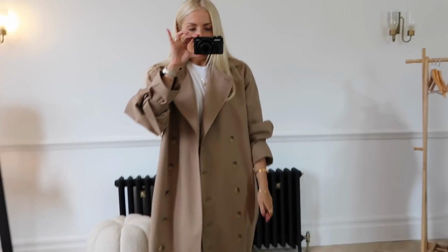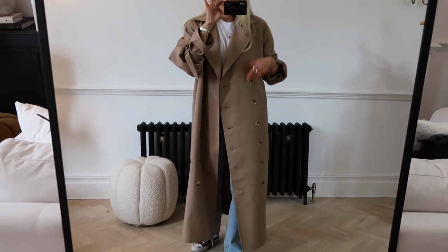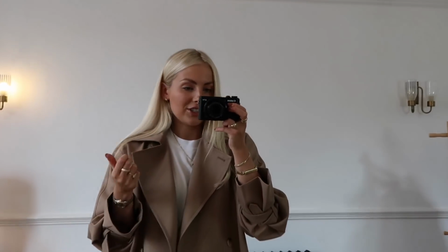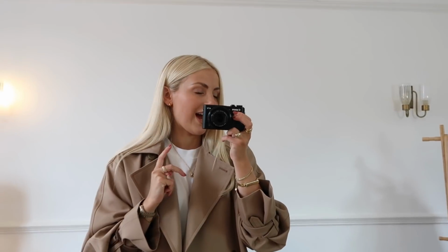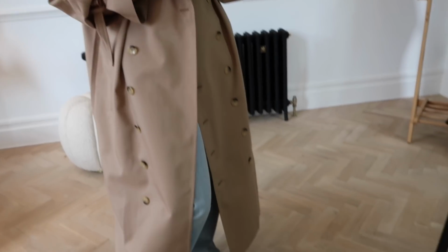But yeah, there's not really much more I can say about it other than the fact that I really, really like it. I think it's 100% worth the investment because I get a trench coat out of my wardrobe every single year. I wear it every autumn and winter without fail, and I have done for probably the last 5 or 6 years. So I really do think it's going to stay with me forever, and I am so happy with this one. Oh, I love it.